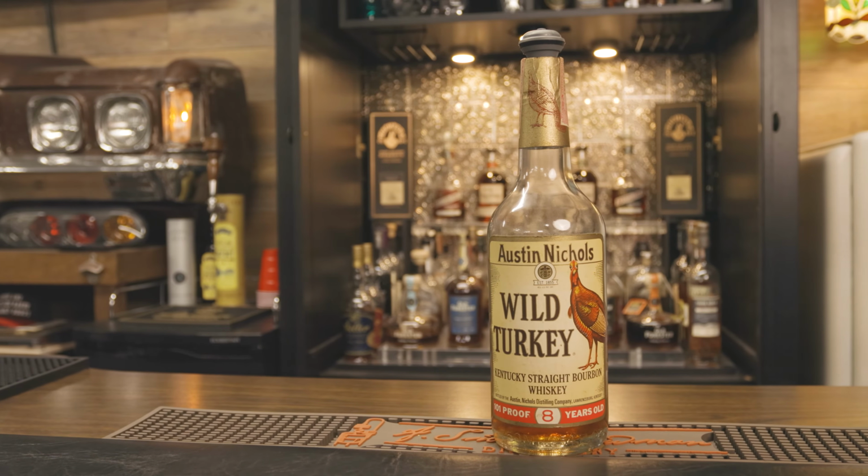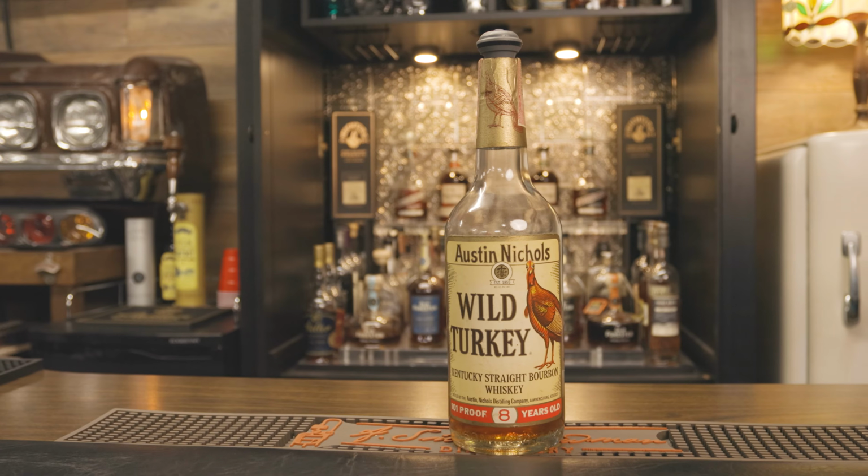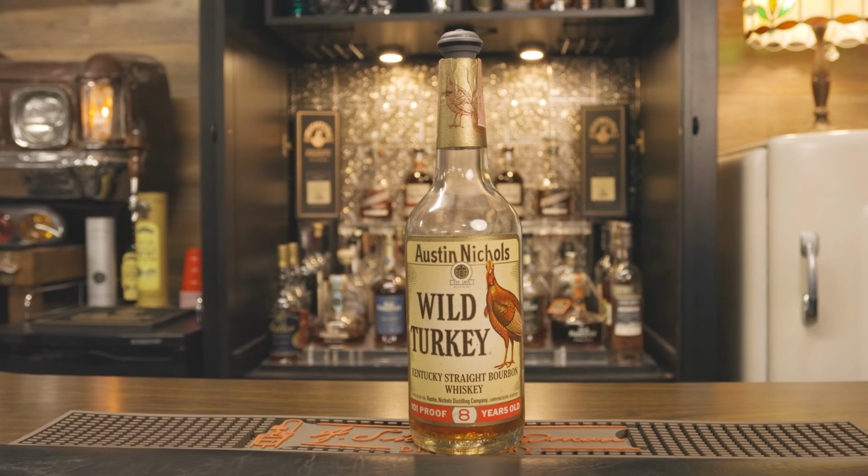God, just look at the viscosity on the glass alone. The nose is amazing. You get caramel bomb, vanilla, some oak in there. And if you're familiar with the turkey funk, that is in there. It is absolutely present throughout the whole nose of this thing.